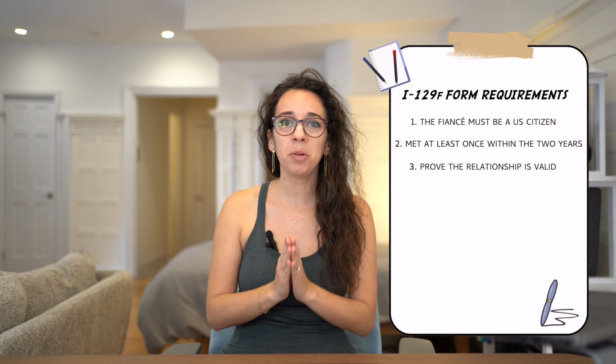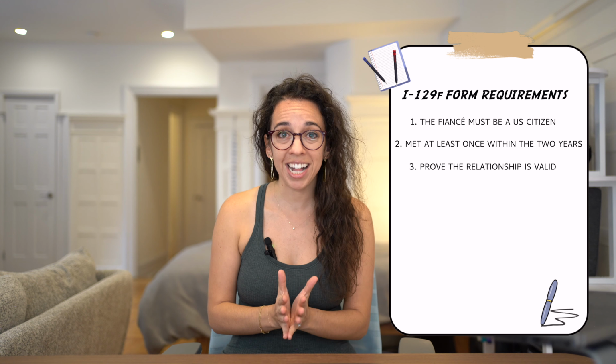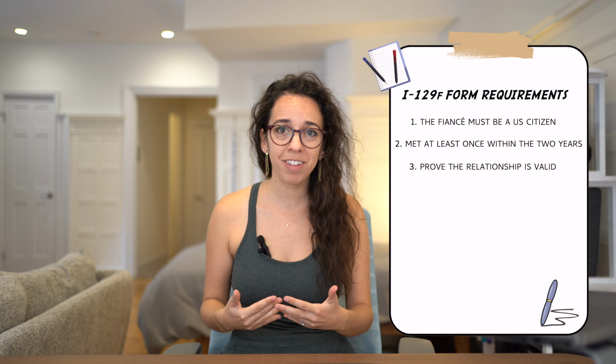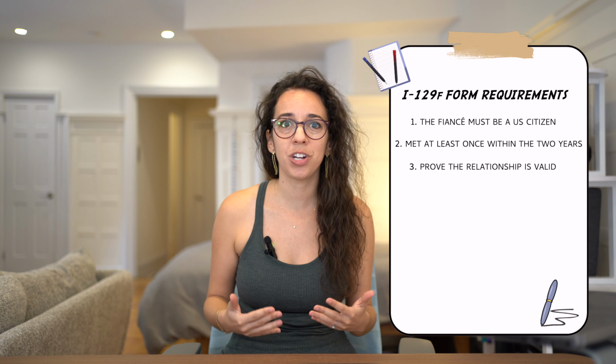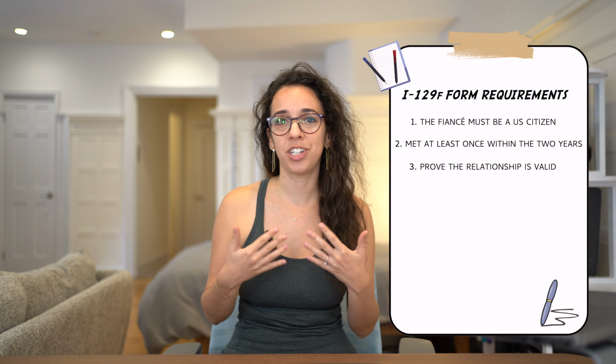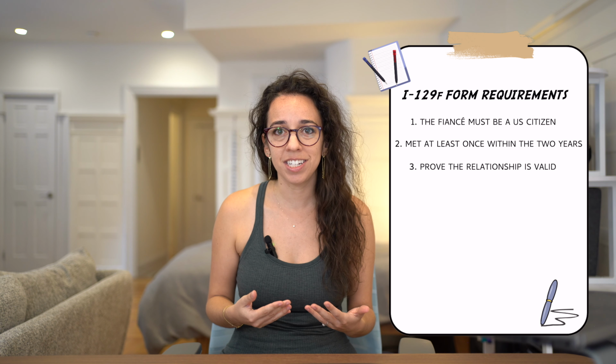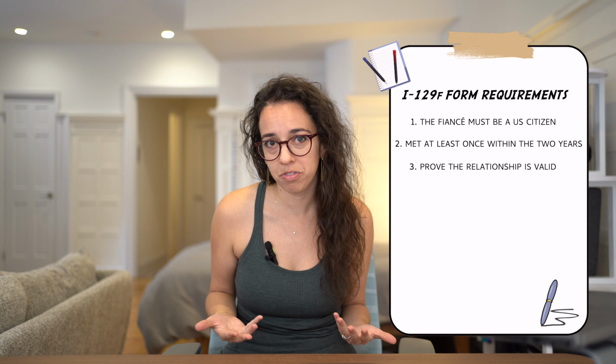3. The couple must prove their relationship is valid. Again, similarly, photos together and with friends and family is credible. Anything to show you have a genuine relationship, such as trips taken together or time spent getting to know one another and integrate into each other's lives, counts as proof.